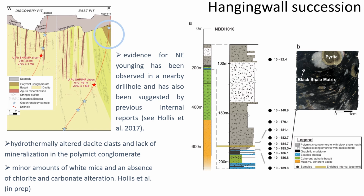The picture of this succession being hanging wall became even more clear after recent studies, which looked in detail at the alteration assemblages in each of these rock types, and that is currently being prepared by Hollis and others for publication.